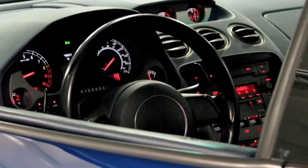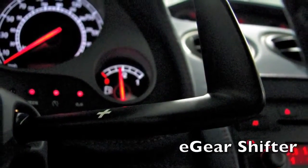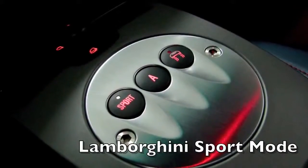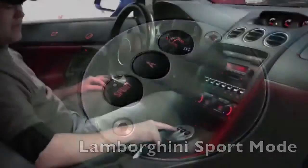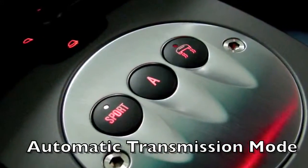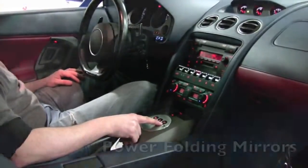But you've got the plus paddle on the right side, downshift paddle on the left side, and that will control the E-gear transmission. Now you do have a sport mode, which will amp the throttle response of the car, and this A button here, that's actually the automatic mode for the transmission. So if you don't want to shift it, hit that button, it'll take care of it for you. And this actually will step up your traction control.